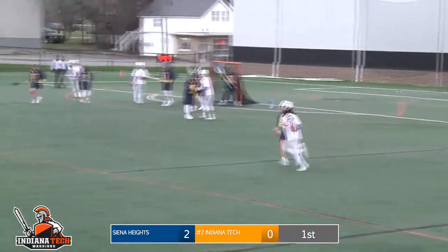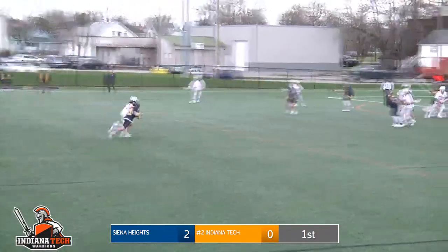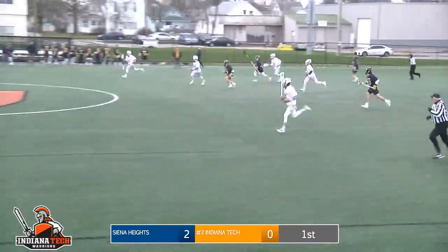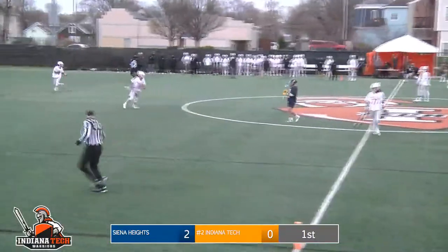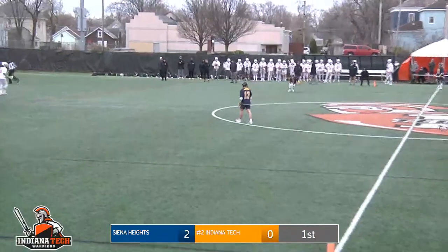Takes this one back out high. This is where he likes to do his work. Takes a hack there from Gallagher. Beats him around the corner. We're going to get a whistle. And a little bit of extra love there from Gallagher trying to get that ball from Bodley. So here is Gallagher. Bodley gives him a little bit of love on the way back as he crosses that center line.